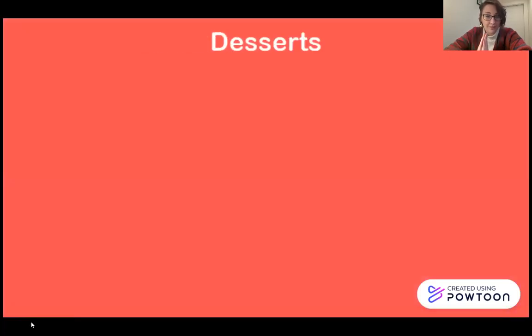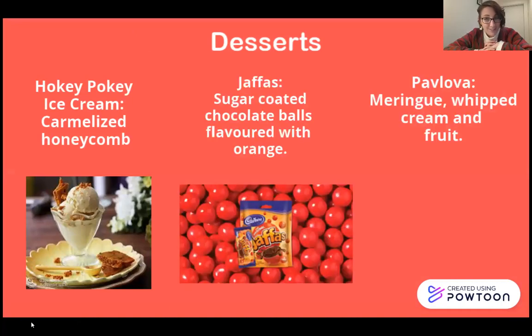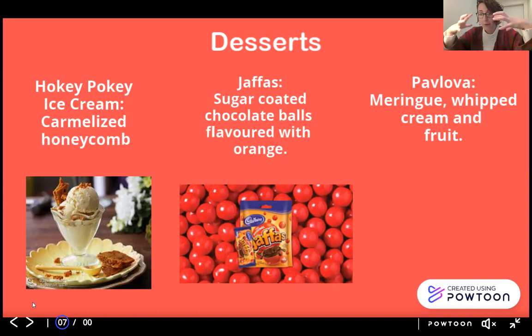Now, desserts that are popular in New Zealand. Hokey pokey ice cream, which I think sounds delicious, is a caramelized honeycomb flavor, and sometimes it's served with honeycomb as well. They also have Jaffas, which is a kind of candy, a sugar-coated chocolate ball flavored with orange, and pavlova, which is whipped cream and fruit on top of a meringue.